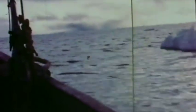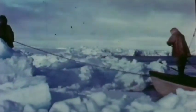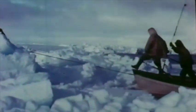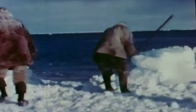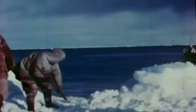This is still Barrow. Most of the film is Barrow, actually. This looks like a whaling crew, though. I think this is Tokpuk's whaling crew. So it was probably April or so. And the whaling crew is on the ice there, and they're coming in from a scouting trip or something. They pull the boat up onto the ice.